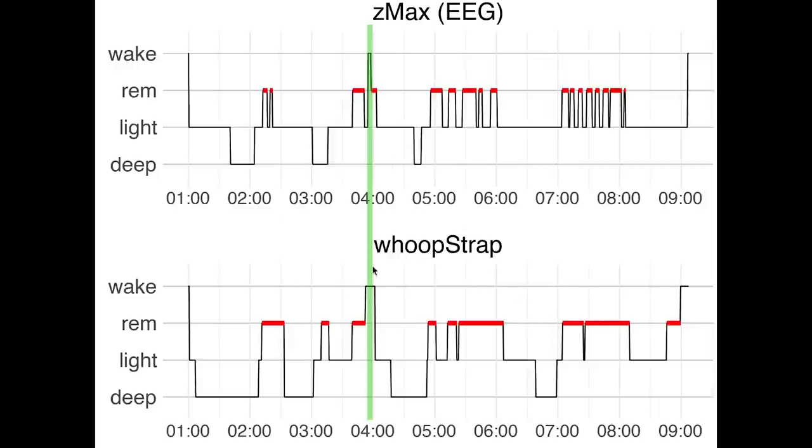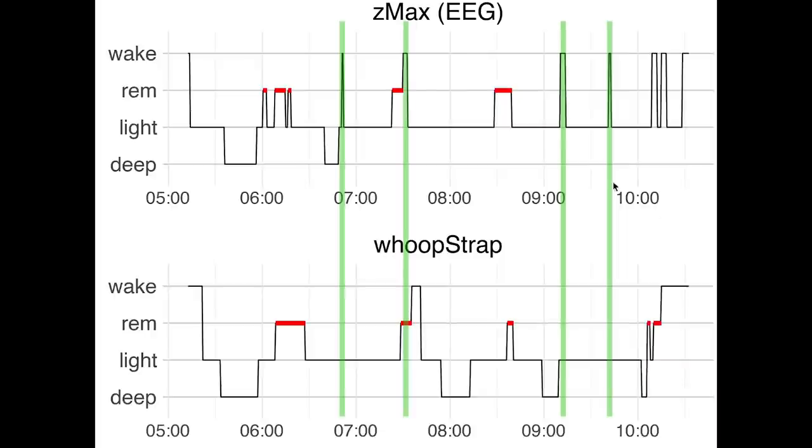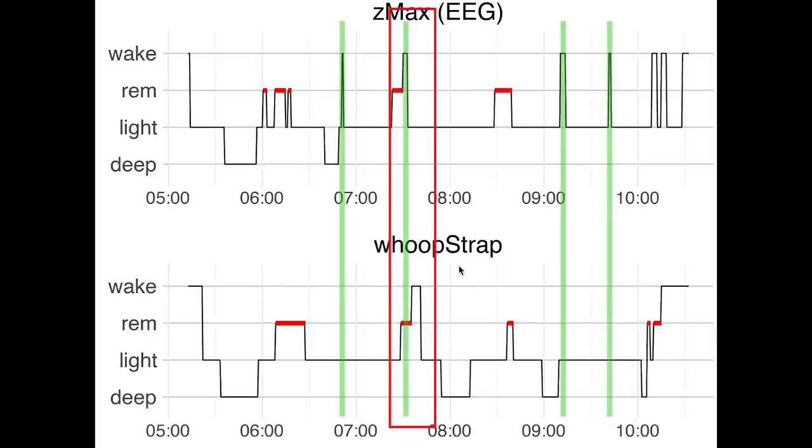Now awake moments are sometimes correctly detected, as we see here. And also here we can see that the awake moment was detected and no extra ones were detected. However, for example, for this night, it missed some of the awakenings and this awake moment was slightly shifted.